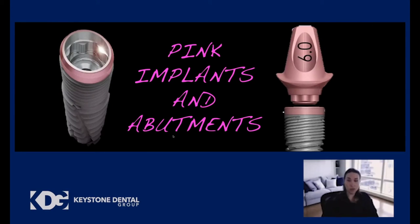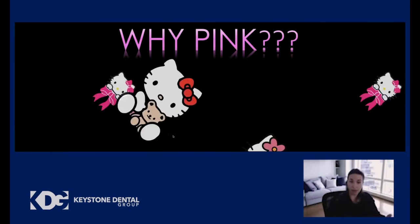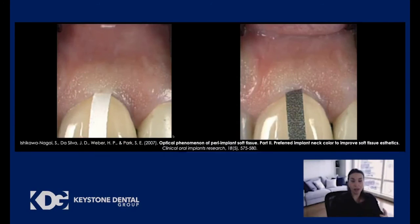So I want to talk to you a little bit more about another possibility of restorative material, which is the use of pink implants and pink abutments. Now, you may be thinking, because I did, why pink? Why are we going to use a pink abutment and a pink implant? You may think that maybe we want to be cute about it and make a good-looking implant. But basically the reason why we're doing pink is based on the study by Dr. Nagai at Harvard and her group.